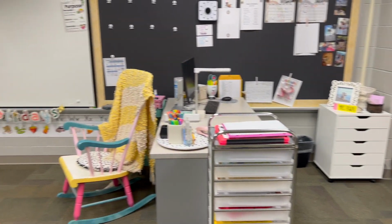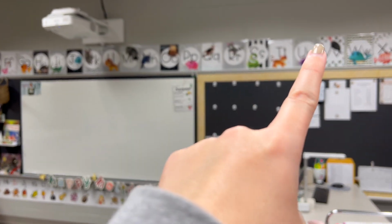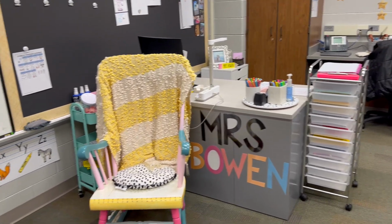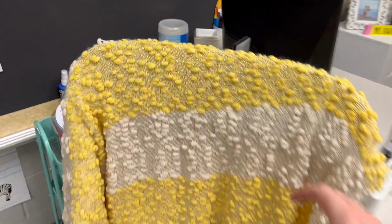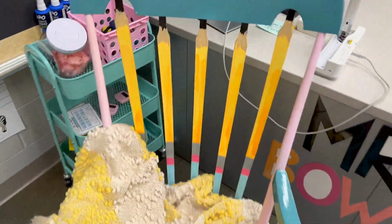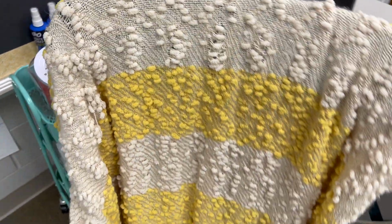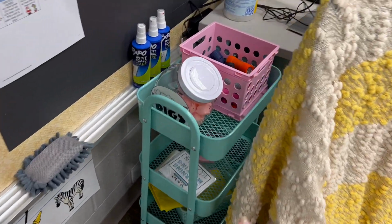Okay, from my desk area, we'll come over to this area. Above, I have an alphabet that I really love, and then I have our foundations one below. On the front of my desk, I have my name and then my rocking chair that my mother-in-law actually painted for me, and she has my old last name on it, which is why there's a blanket on it, but it's so beautiful. I hate covering it, but my kids would be so confused. So there's that. And then next to that is my other rolling cart.